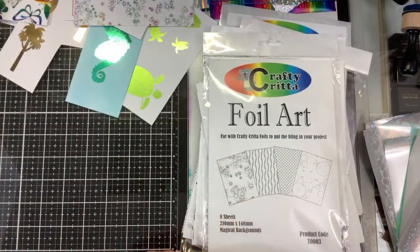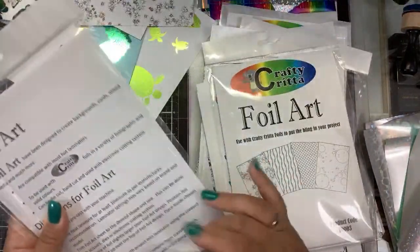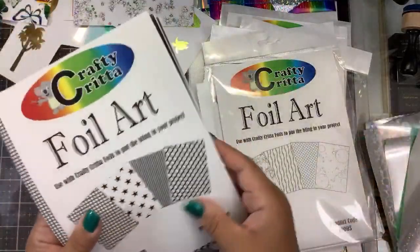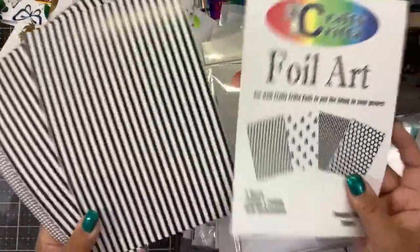Okay, we have some bold backgrounds. Now on these bold backgrounds, a little bit thicker design, but you get two of the stripes.